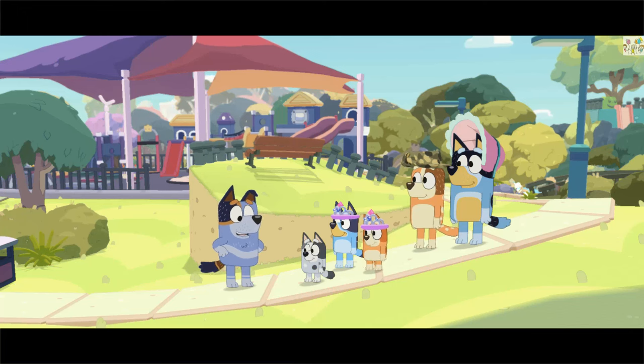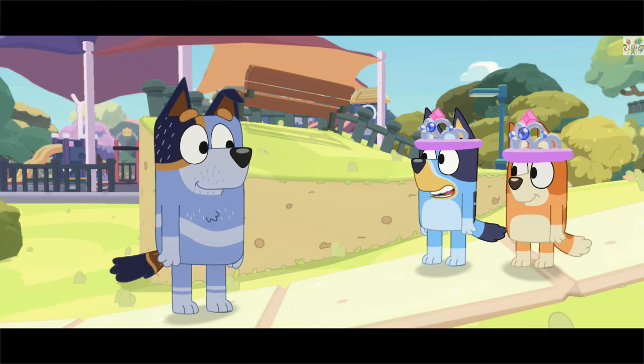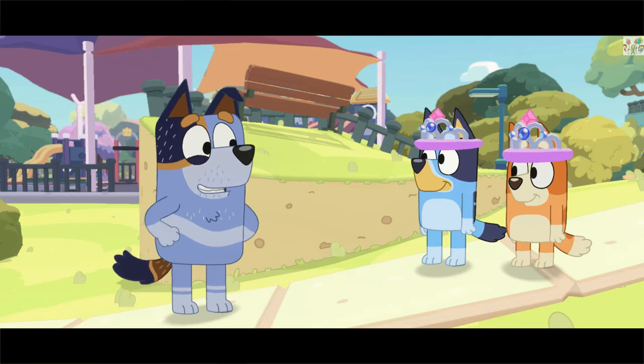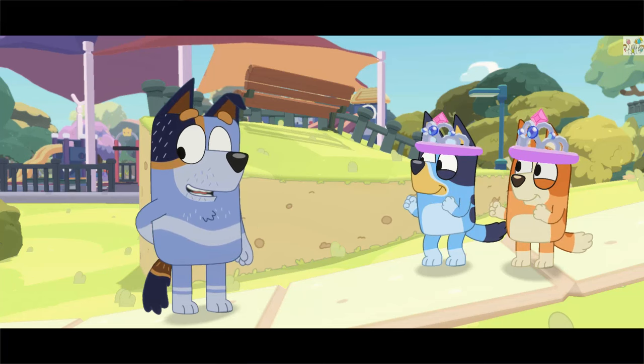Let's go, Muffy. We got to get back for lunch. Okay, Dad. Oh, girls. Was there anything you wanted to ask Uncle Stripe before we go? Oh, yeah. Uncle Stripe, do you remember making a treasure map when you were a kid? Remember? How could I forget? I still keep it with me in my wallet. Really? Here, have a look.